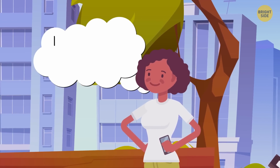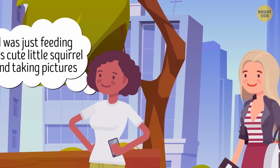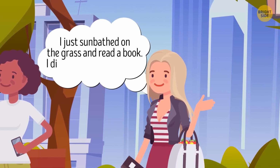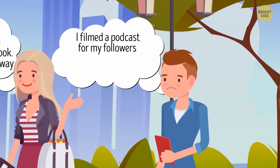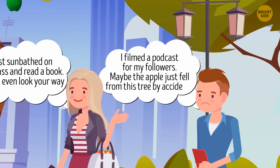Glenda says, "I was just feeding this cute little squirrel and taking pictures." Brittany says, "I just sunbathed on the grass and read a book. I didn't even look your way." And Sergey says, "I filmed a podcast for my followers, so I didn't look around. Maybe the apple just fell from this tree by accident."